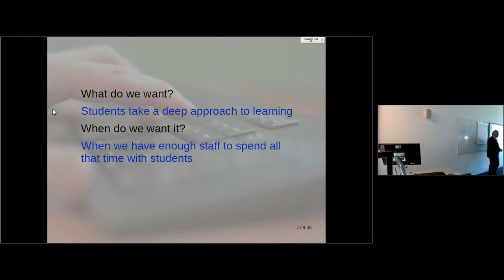When do we want it? Well, we want it now, but in reality, the answer is when we have enough staff to spend all the time it takes to get students to think that way. That's the barrier we're all facing. We're all aware as educators that if we sit down with students and spend time with them individually, it's much easier to move them towards thinking in a deep and connected way, and away from the what-do-I-need-for-the-exams mentality. That's what we want, but it takes a lot of resources.